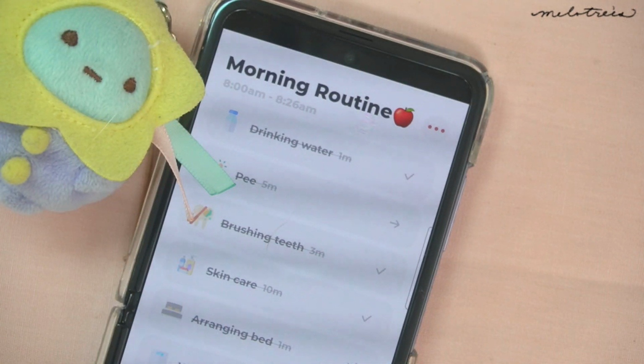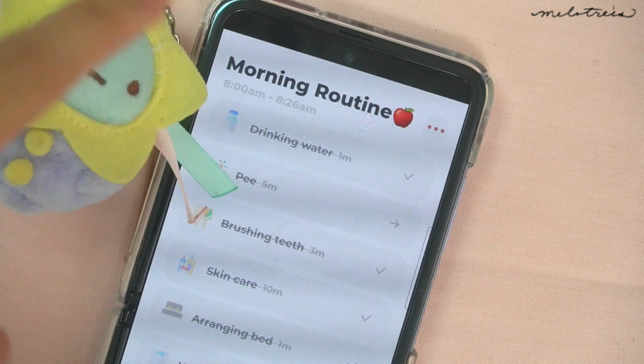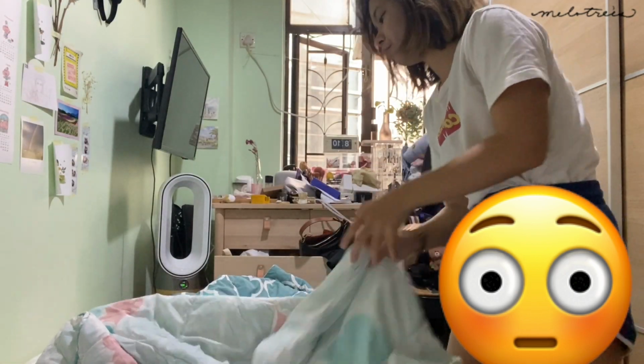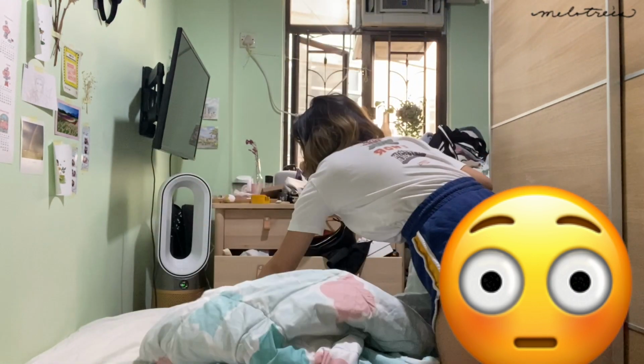The other thing that I like about this app is that it lessens the friction in your morning routine, because you have an exact list of what to do, so you don't have to think about what to do next. Because I always think about, should I do weight check first, or should I fold my blanket first, which is annoying because if you have to think about what to do next, you just end up not doing things, because it's easier to not do things. But when you know what to do, you just do it. I don't know if you get what I mean, but that's the thing. So that's it for this app.